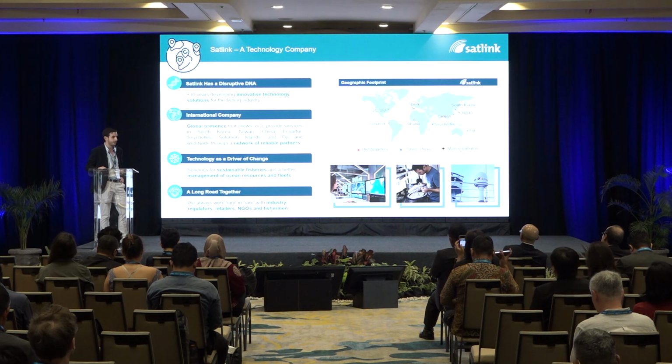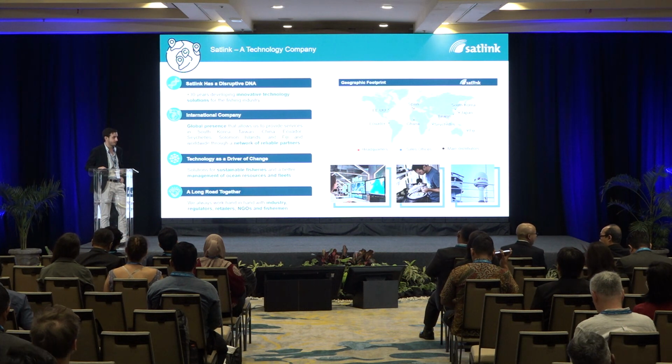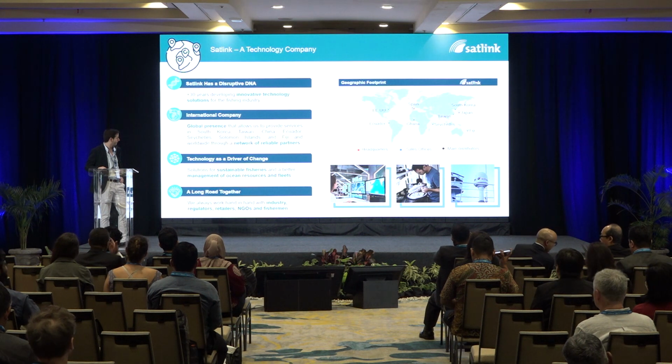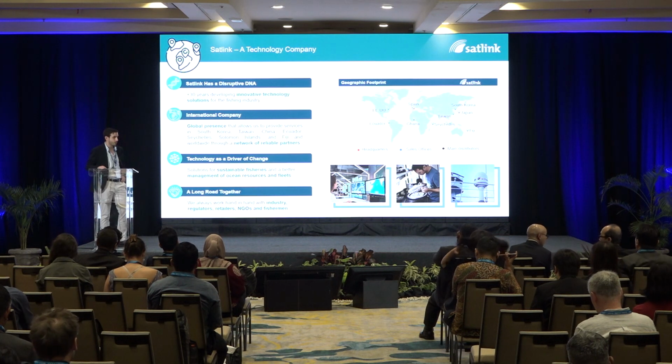And we believe that technology is a big driver to change things. Most of our solutions are focused on better management of the ocean resources and, of course, fleets. We also believe that technology is something you have to do hand in hand with the industry, the retailers, the NGOs, and of course the most important part of the chain, which are the fishermen.